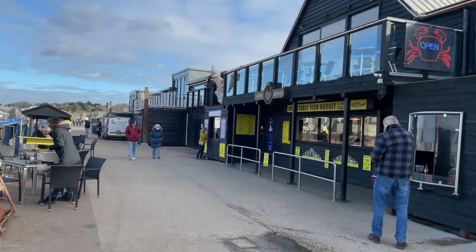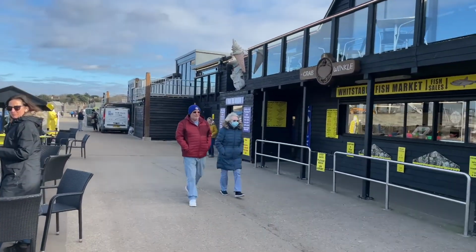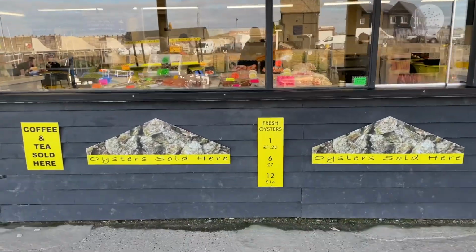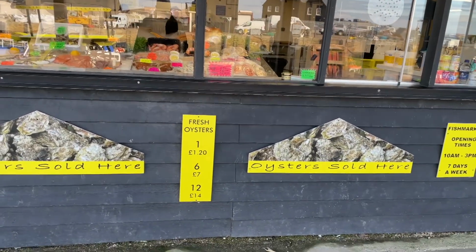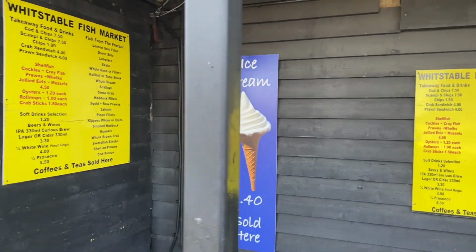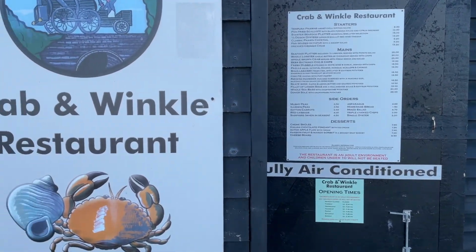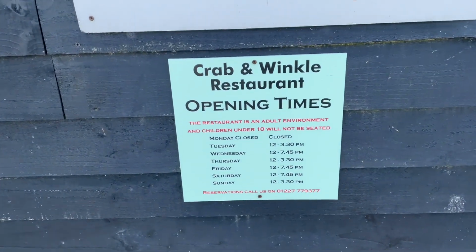Whitstable Fish Market, Crab and Winkle Restaurant. Interesting. So it looks like open every day from Tuesday to Sunday and closed on Mondays.